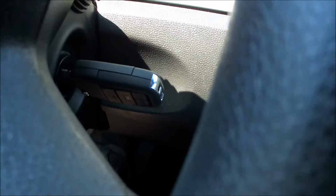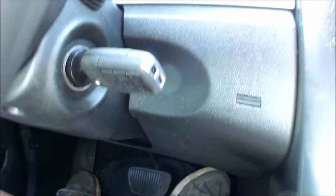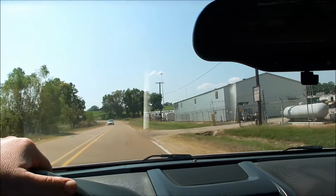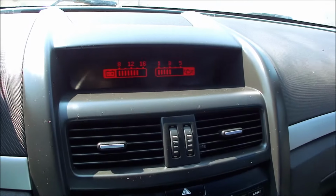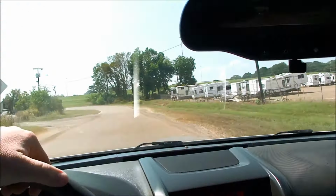It's kind of like a Volkswagen key. Everything's built into the key, the remote and stuff's all built in, so that's handy. It's got the little display up here for your oil pressure and your volts. Then of course temperature and everything else on the dash.